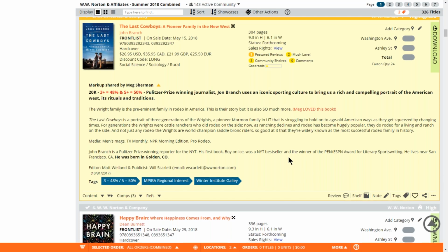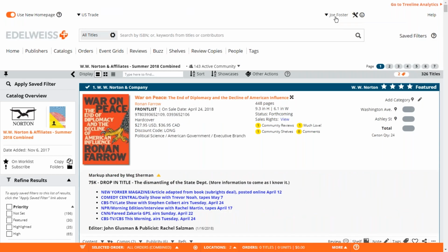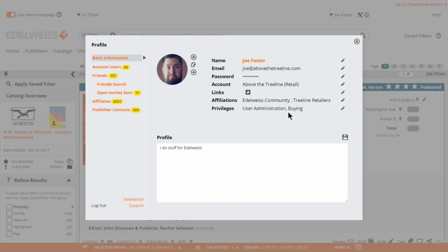Now, if you're not seeing the ability to create orders, you want to come in up here. If you go and click on your name up at the top of any screen, you'll be able to see your privileges. That's me. If you don't see buying here as a privilege, then your account hasn't been set up with buying privileges. So as a bookstore, oftentimes you have a buyer and maybe a marketing person, or maybe that's the same person, and that's fine too. But you may have frontline staff who you want to be on Edelweiss as well because you want them to know what books are coming out, and you can make it so that they don't have buying privileges, so that they can go in, see the catalogs and all that kind of stuff, but they can't change your orders, which is not a bad way to go.